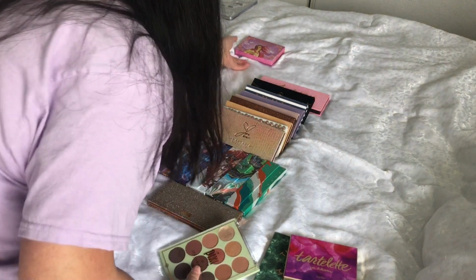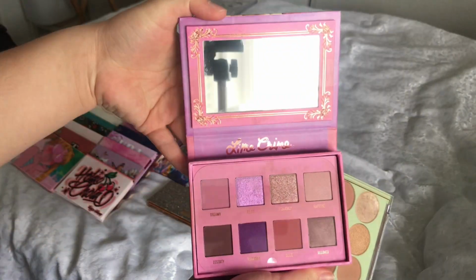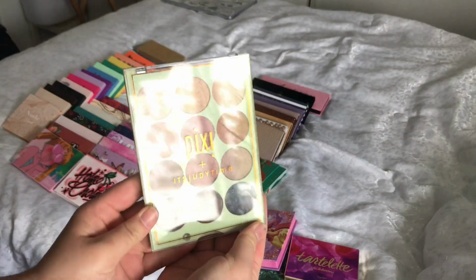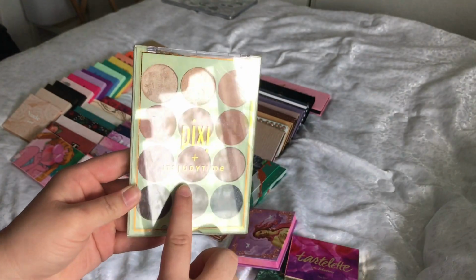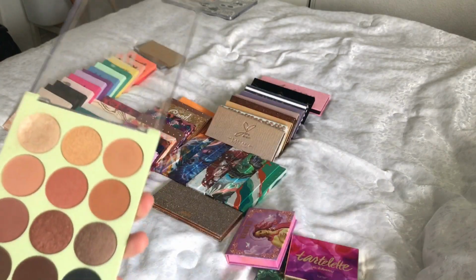Okay, let's do one last random brand. Let's do some of the random brands. We have the Venus 3 from Lime Crime. I love this. Again, I've been loving purple. And I love purple eyeshadows to death. Oh my god. Pixie and its Judy Time eyeshadow palette. I did have the lip palette, but I got rid of it because I really don't wear those kind of lips.